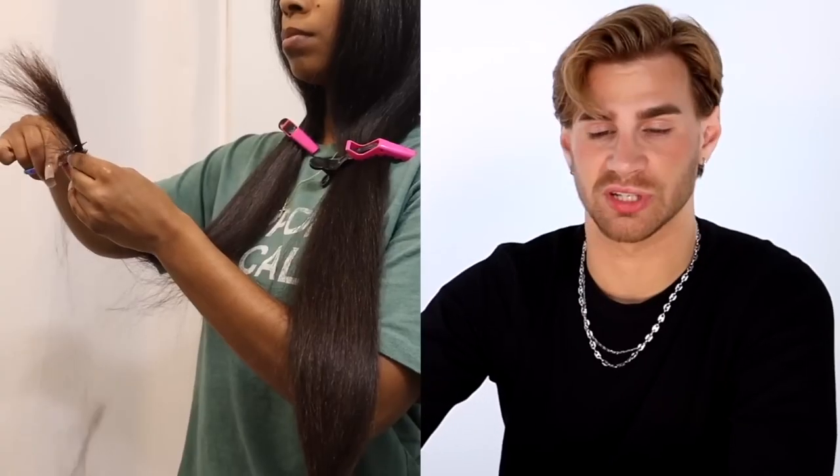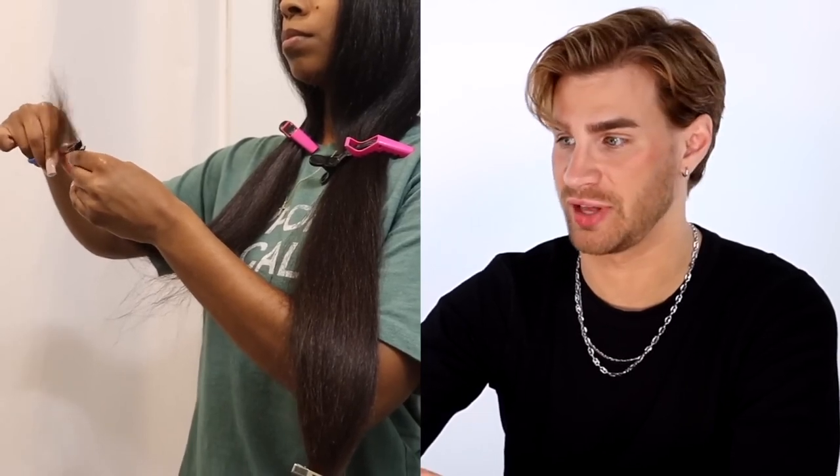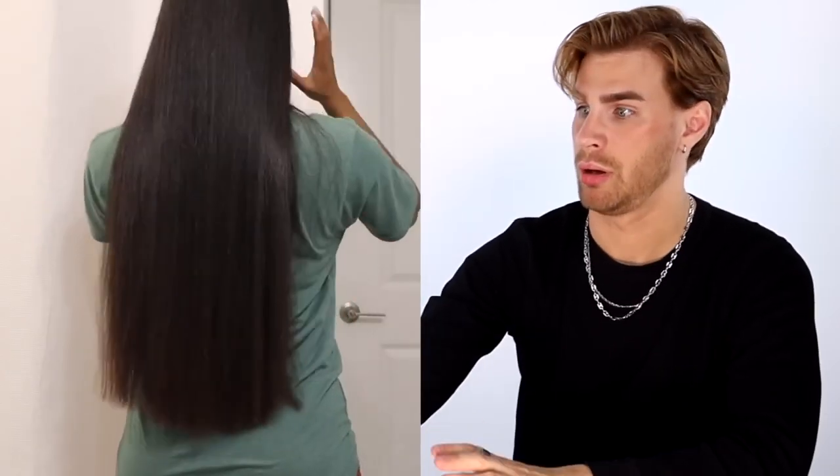The shears. Please don't use kitchen scissors. Actually, you know what? Do whatever you want. Oh, we're cutting it? What are we about to do here? I don't know what I was expecting, but I wasn't expecting to cut like 3 inches off. That's wild. I hope it looks good.